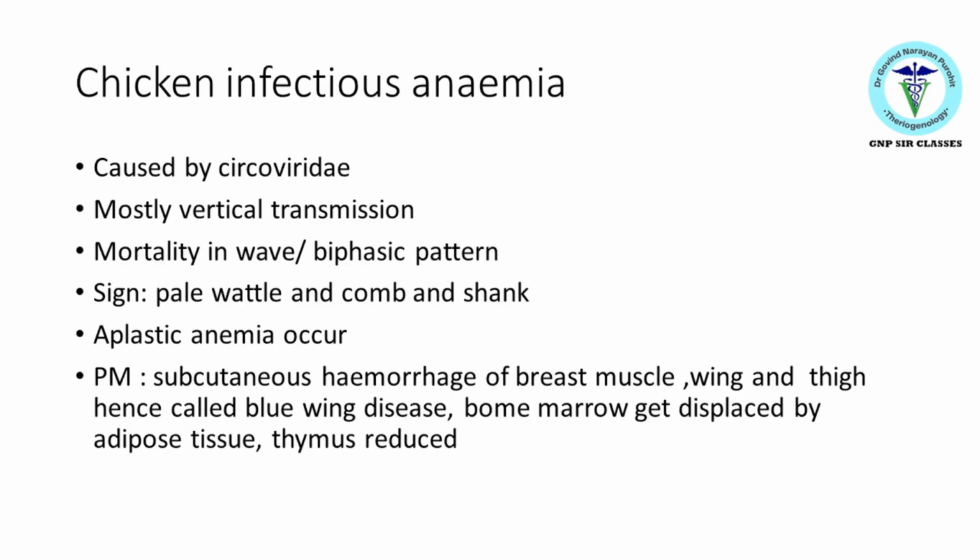Chicken infectious anemia, caused by Cercoviridae, is primarily transmitted vertically. It leads to high mortality rates and aplastic anemia. Prevention through vaccination is crucial.